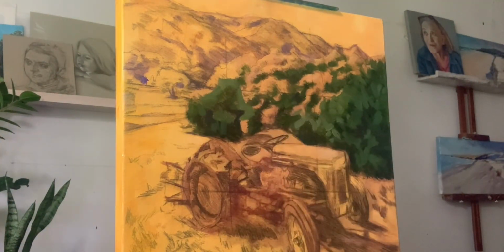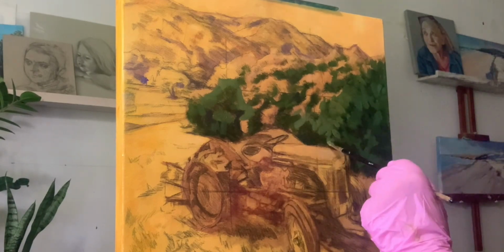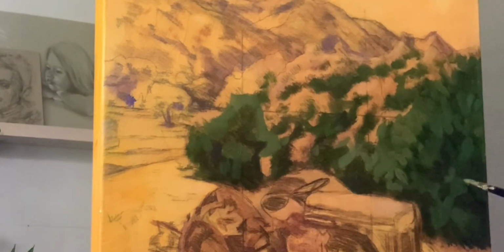Let's take a break from this block-in for a little slideshow of the day I came across this beautiful inspiration that demanded to be painted. It was June 21st, 2021.